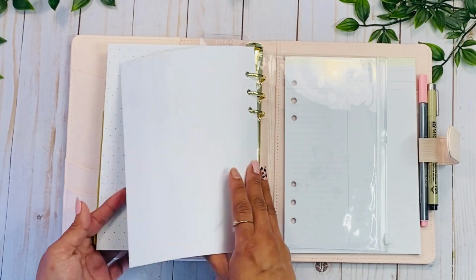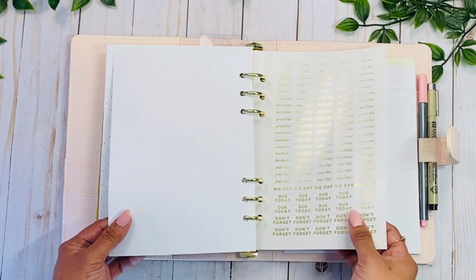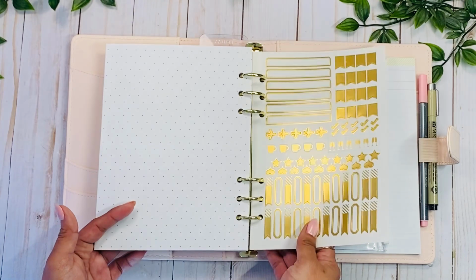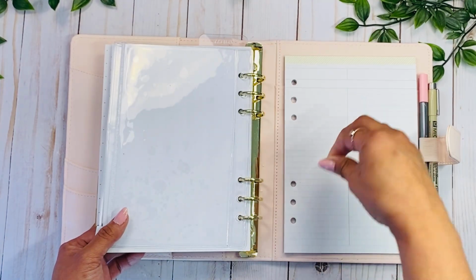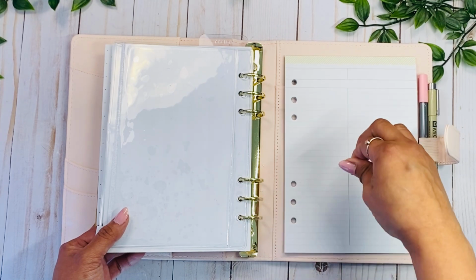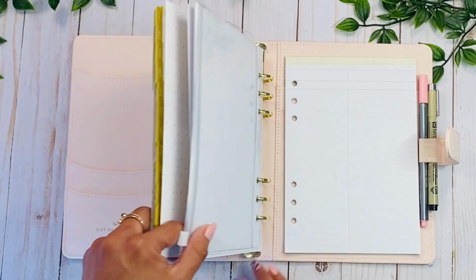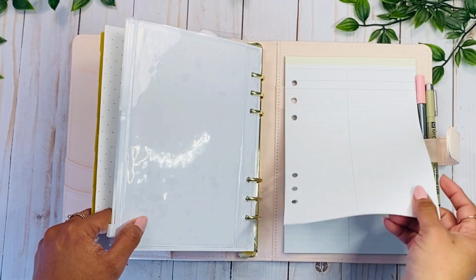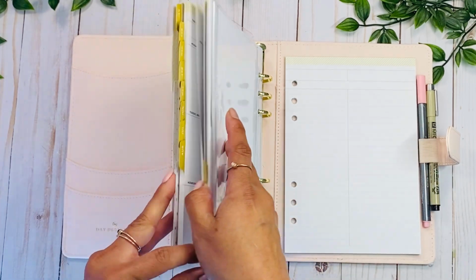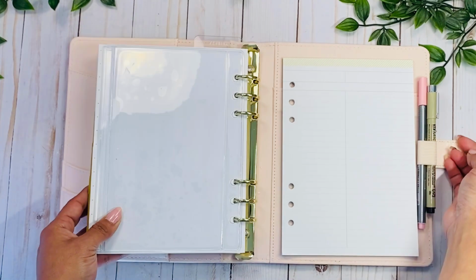This planner also comes with stickers as well. They're gold foil stickers, which I think they're really cute, so I just keep them here at the end in case I need to use them. And there is a notebook that comes with this planner as well, so I just keep it here, although I have a notebook in here already, but because these ones you can break down the page and put them as notes in between your pages if you need to. And anyway, I really like this planner.